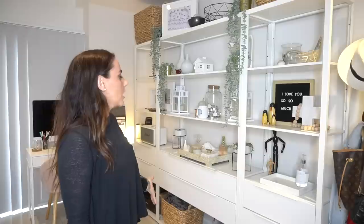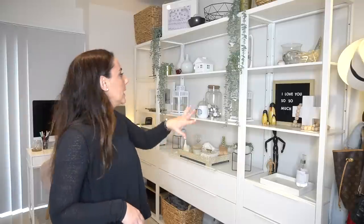It's really versatile. The shelves can be moved around, and you can use it with or without the drawers. And I just think it looks super, super neat, clean, and really much more expensive than the couple of $100 that it is to buy piece by piece.